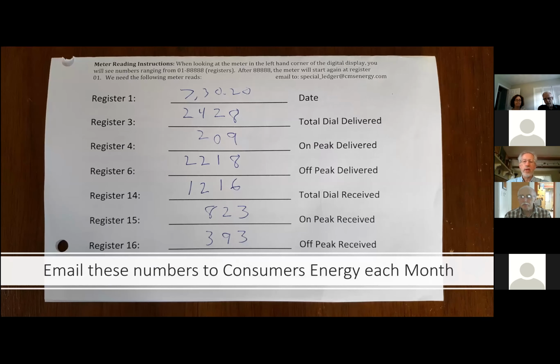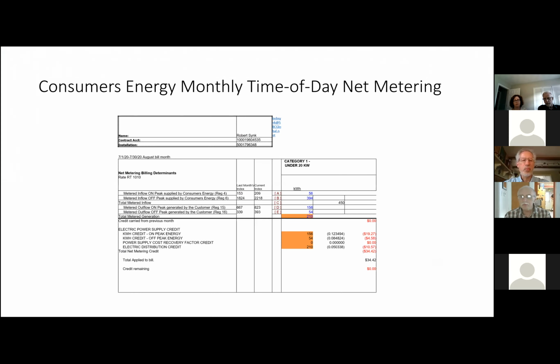So the funny thing is that Consumers Energy needs me to go out to my meter once a month and write down the numbers and then email them the numbers. And then a couple days later, they email me this spreadsheet. So it has the numbers that I gave them and some calculations and what's going to be on my bill.